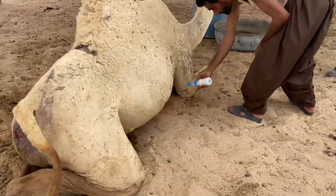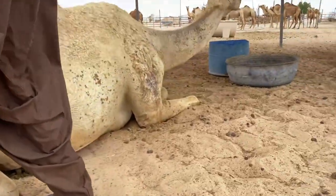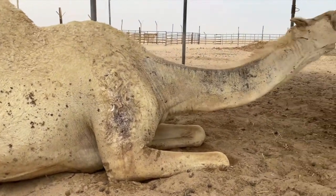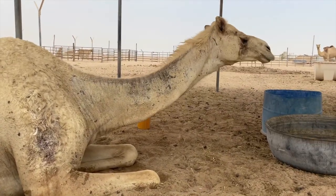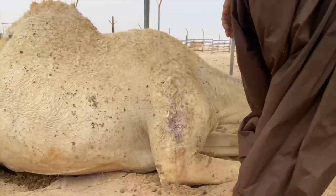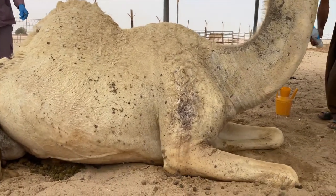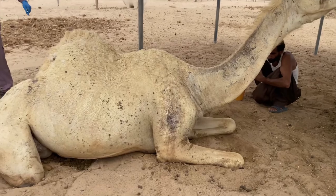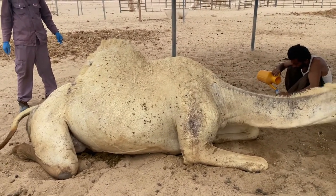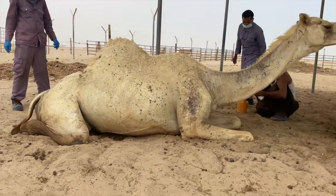So the good thing about this is there's no edema on the legs, on all legs. Eating properly, so no changes in the appetite. So the problem that we are having now is the ticks, because like I said, it's been sitting down for a while now. So we have to monitor it other than its recumbency.